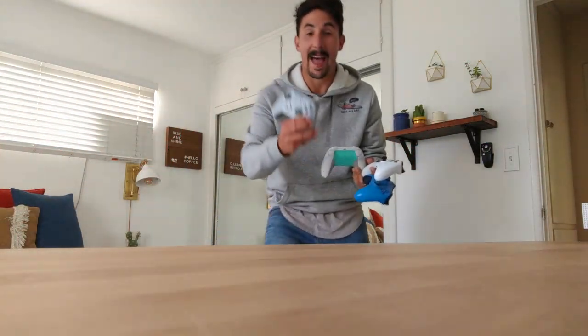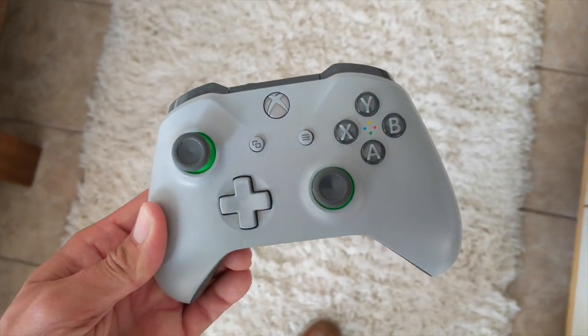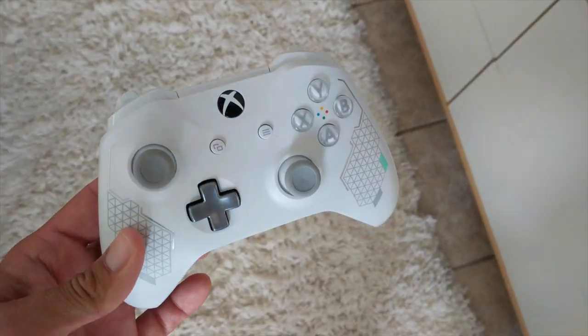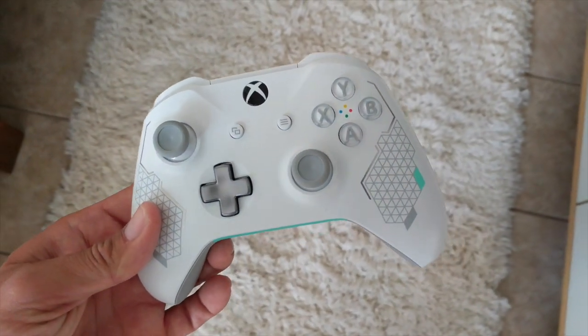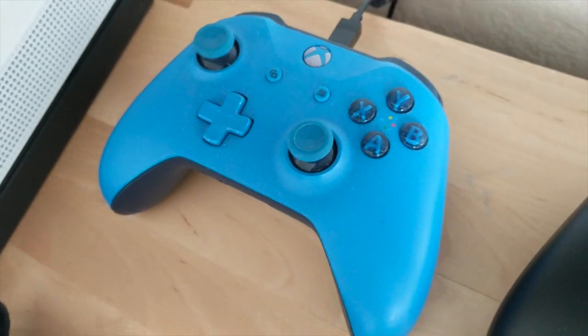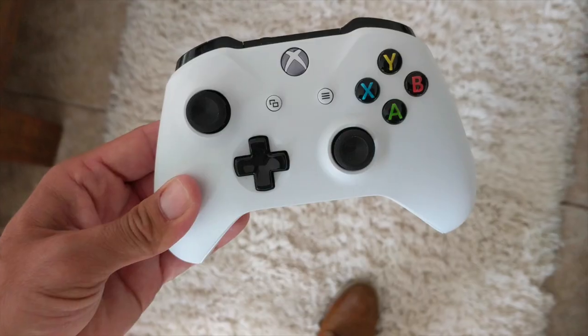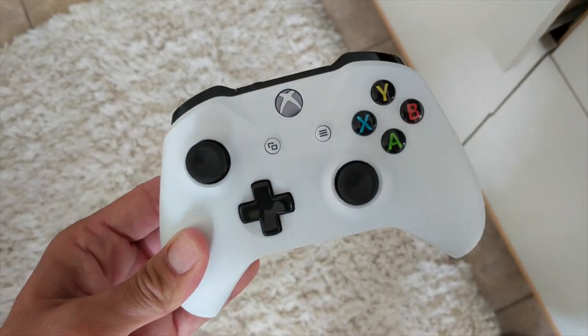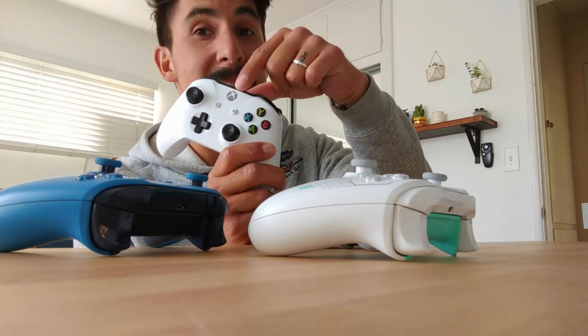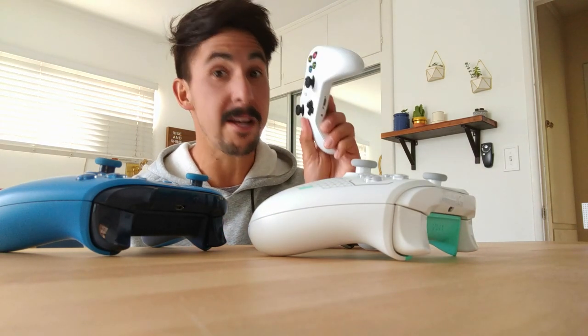Controllers for the Xbox One. I got this gray one. It's beautiful. I love the soft gray in it. I got my favorite Xbox controller, hands down, the most beautiful color scheme, the white sport edition with the gorgeous background colors. And then I have the blue Xbox controller, which is a great accent in this white room. And lastly, the white Xbox One X controller. No, it is not the same as the normal white Xbox One controller. The button right here is a little bit different color than the normal ones. I'm excited for these very much.